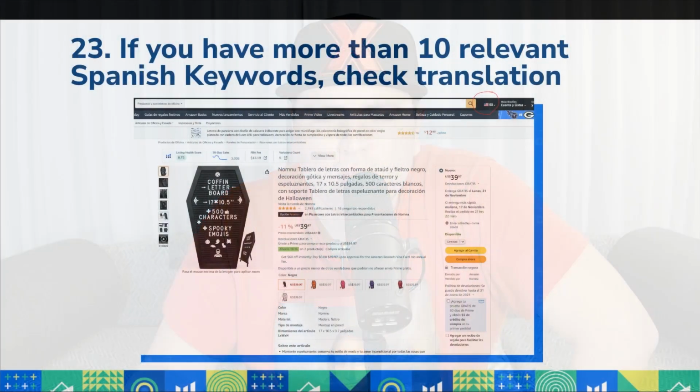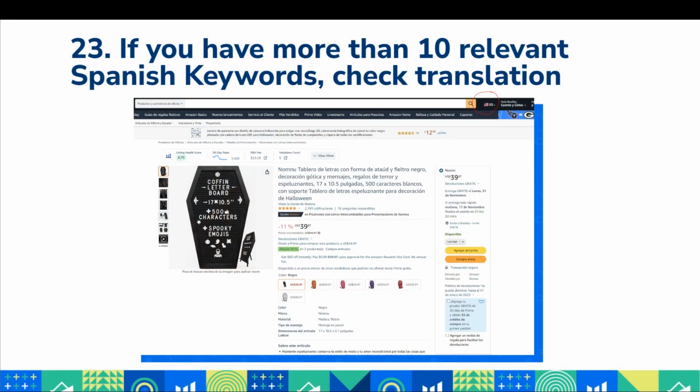All right. But here's what happens. What if you get like 12 or 15 Spanish keyword phrases? Well, you don't really have room in your back-end search terms to put in 15 phrases of Spanish keywords. No, you've only got like 250 characters. So what you can do is go to your listing once you make it. All right, once you make your listing, and this is kind of in the future, but again, right before you launch your product, go to the flag at the very top of the Amazon page.